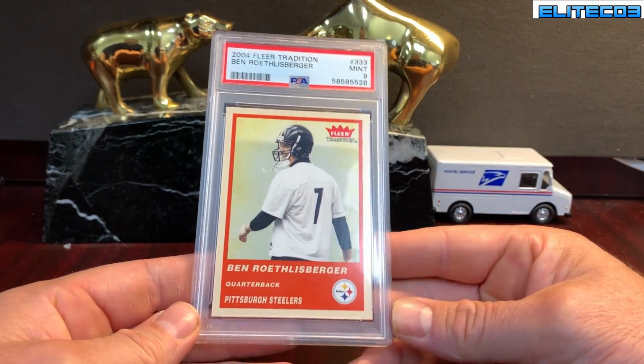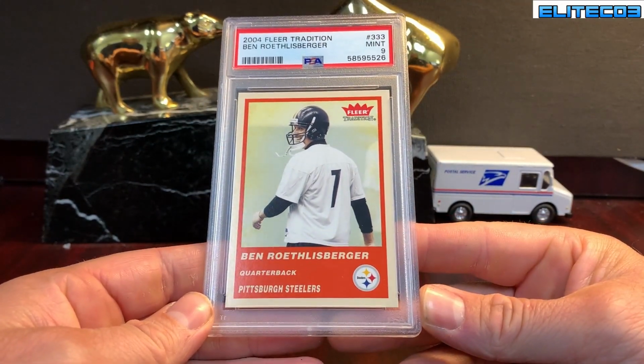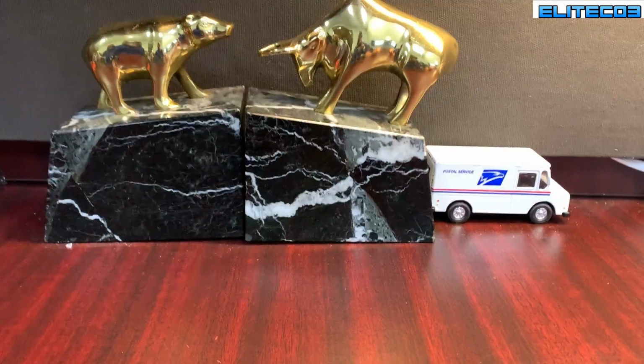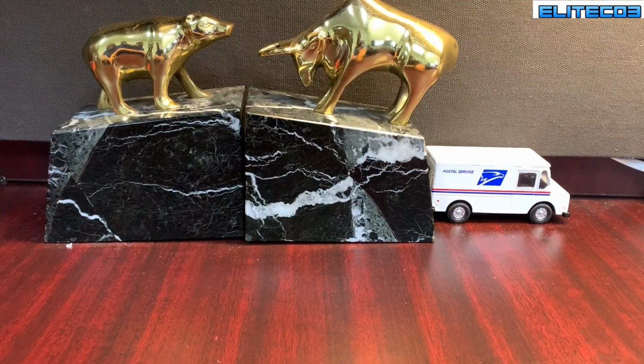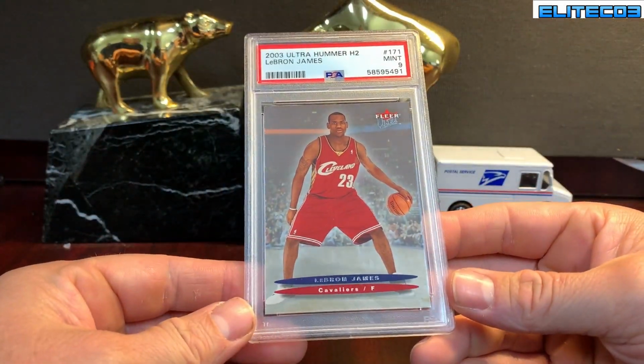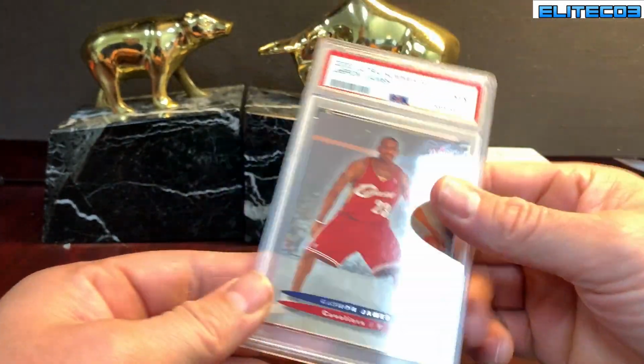There are variations off this, like a blue one, I think, too. But this is just the base one. It got a 9. So, I mean, that box is pretty good. But I think PSA's best price now is like, what, 25 or $30 for bulk. So I mean, you wouldn't really consider sending hardly any of these cards in.